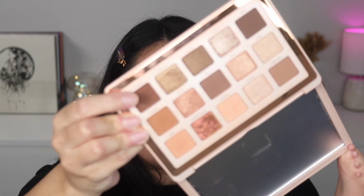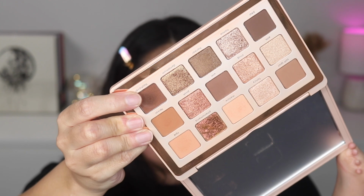I want to apply one of the deeper browns in the palette, which you do get 3 of them. So I actually want to try this shade called Flashover. And I think this one is a cream to powder, which I think has been like a new and improved formula. I'm not 100% sure about that. I do need to read up on all the formulas within this palette. So let's go ahead and try this one, and I'm going to press that onto the outer corner.